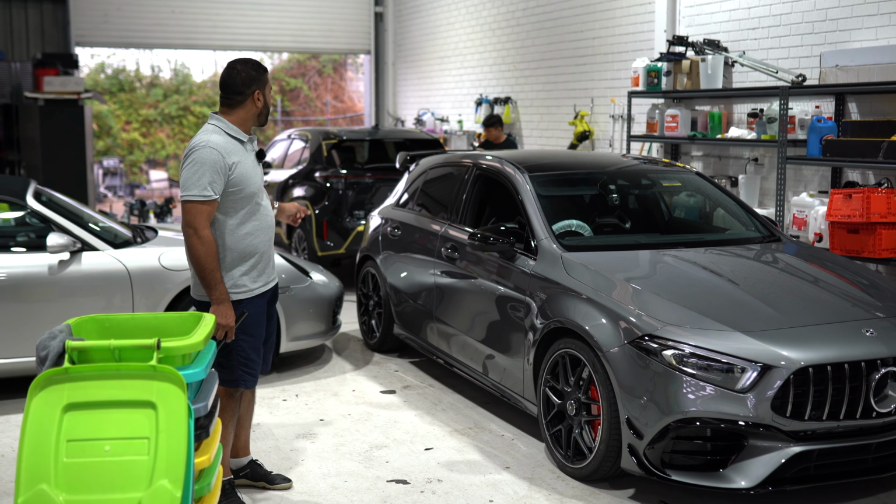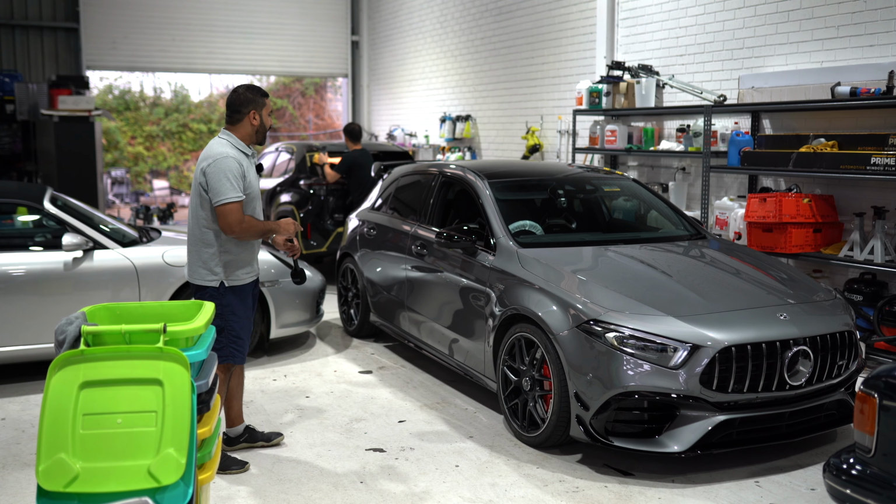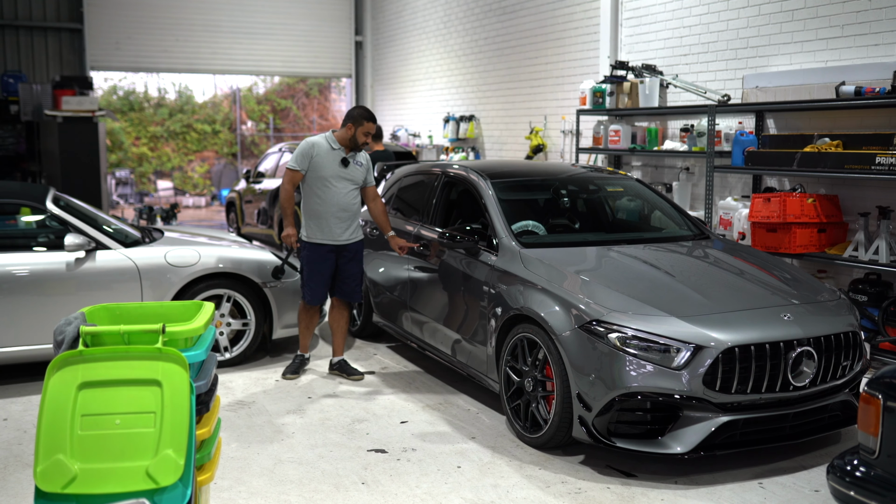We did the tinted PPF on the tail lights. It looks amazing, so aggressive. And we also de-chromed the door handles, so we wrapped them in gloss black vinyl.